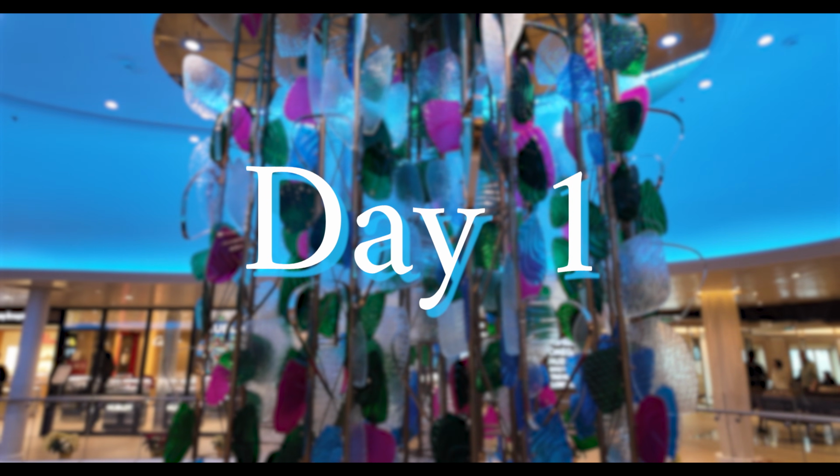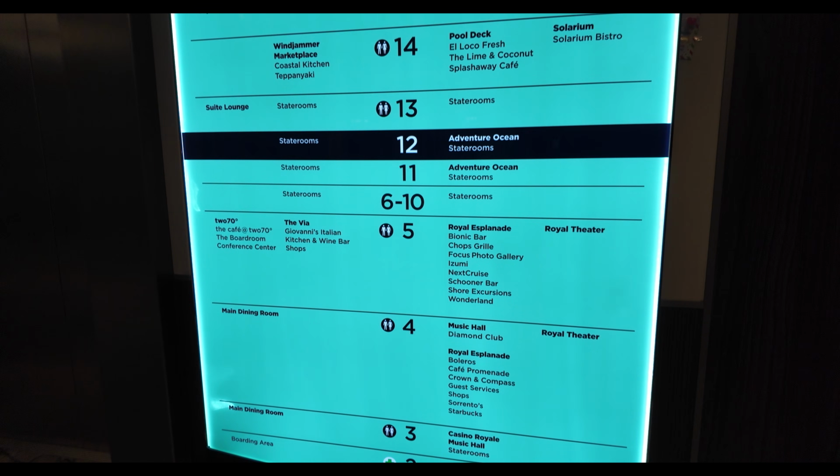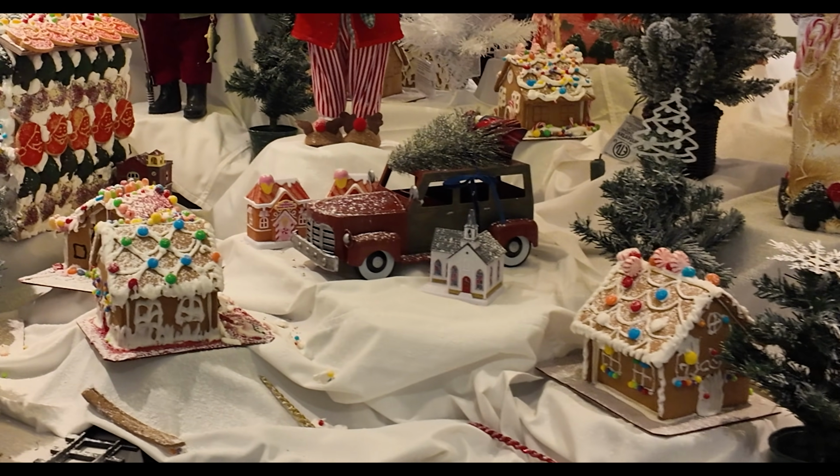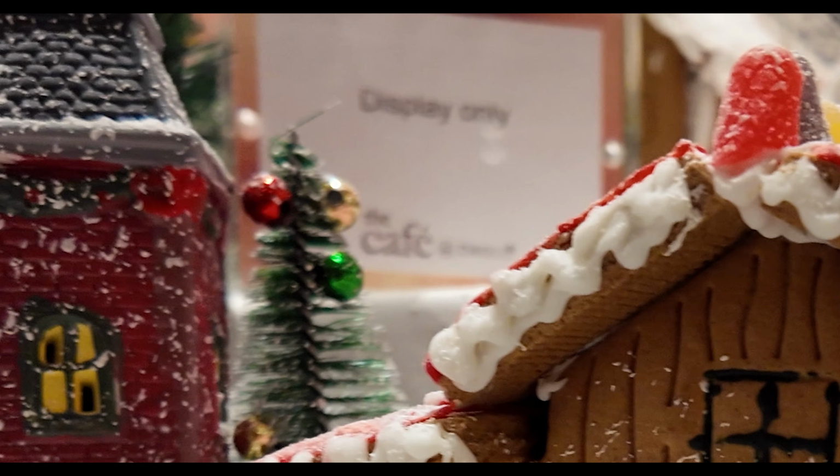After security clearance, there's a bit of a wait while rooms get prepped for travelers. Most people head straight for the buffets or the pool, but I got distracted by this cute holiday display. You cannot eat these, or so it claims.